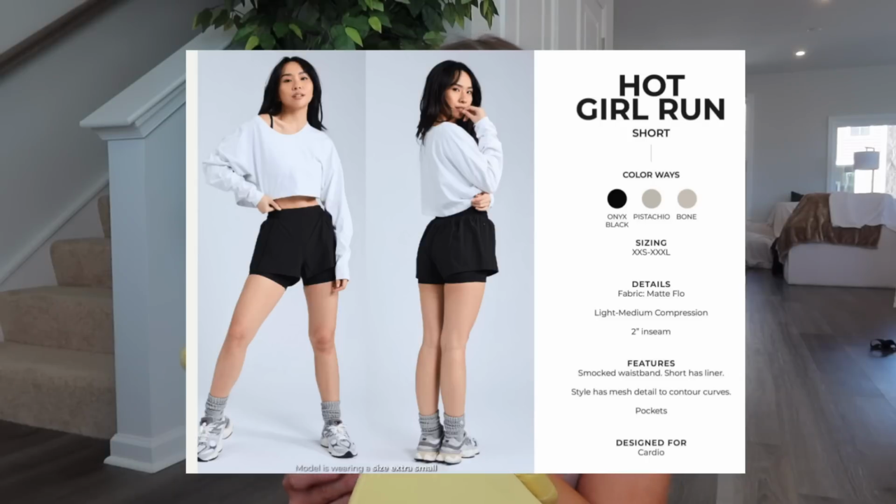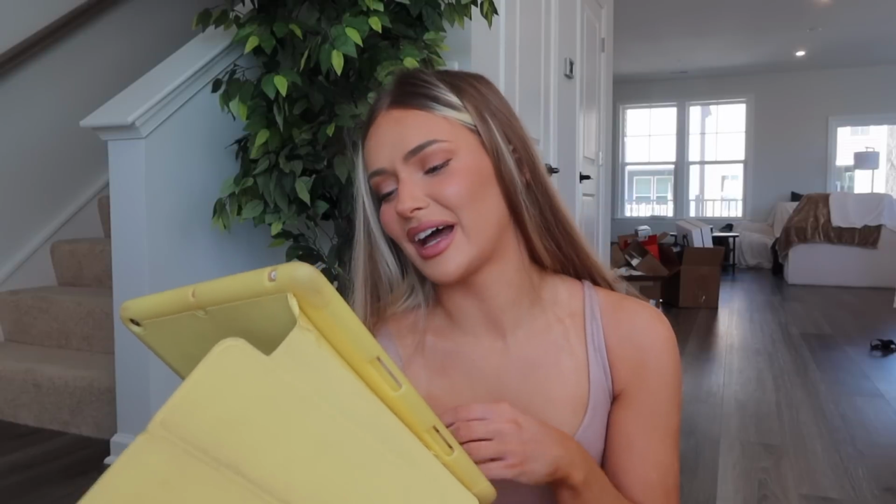Hot Girl Run Short in Onyx Black, Pistachio, and Bone. Light medium compression, 21 inseam, and I don't think they used my photos for these because again, it was giving diaper booty. I remember putting these on and looking at the photos and being like, this looks rough. I am just not someone who can pull off running shorts or flowy shorts. I always have diaper booty. It never fits me right, and I tried an extra small and small when shooting. The extra small was way too snug, but then the small was way too big on my waist. So I just personally don't like these, but again, I don't run and I don't wear flowy shorts normally.